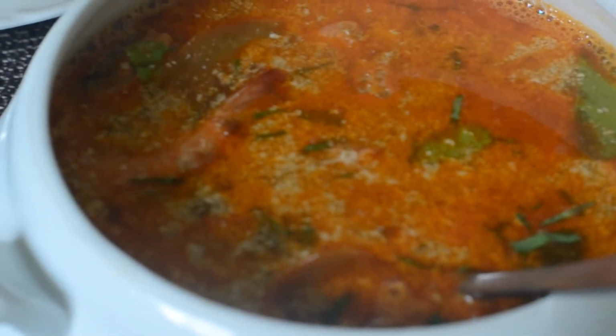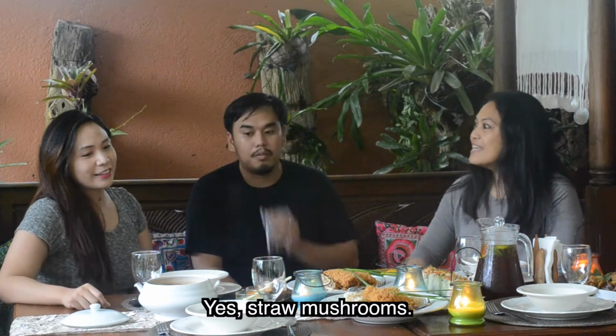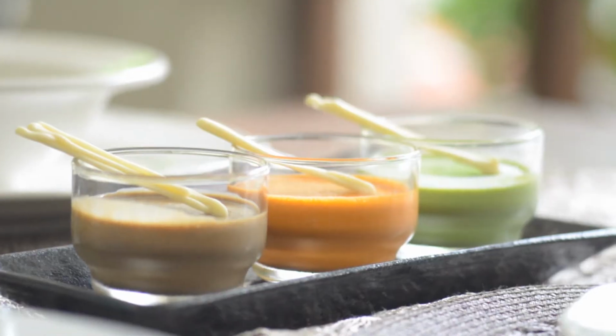When ripe, its pulp is fleshy, sticky, juicy, and has a sweet and sour taste. Walk us through what's on the table here. Let's start from there and work our way up. For the soup, this is our bestseller, the tom yum soup. It has shrimps and Thai herbs. I see there's some mushrooms in there, right? Yeah, straw mushrooms. Even though today it's so hot and humid, it's still the bestseller. This is Thai tea panna cotta.